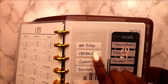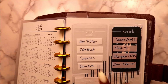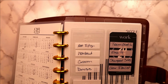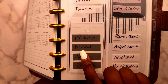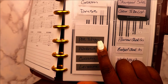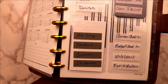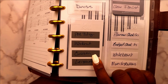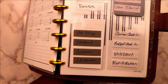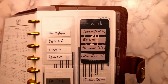So my workout, I do that. Groom, which is like my bathing, washing my face, getting my hair together, and then I dress. So that's pretty much my strict AM routine. And then my PM routine, which is here, we have a PM tidy, which is very similar to the AM. We're just straightening up, you know, from things that were put in disarray throughout the day. I do my workout, and then I groom, get dressed for bed, all of that. And then I have my leisure time, whatever that looks like for me.